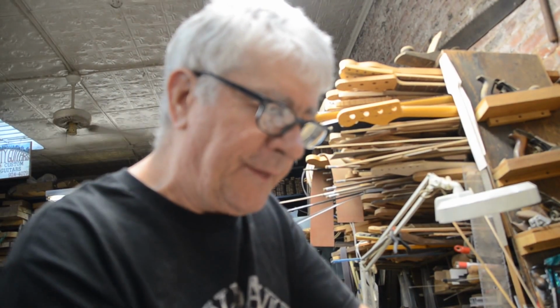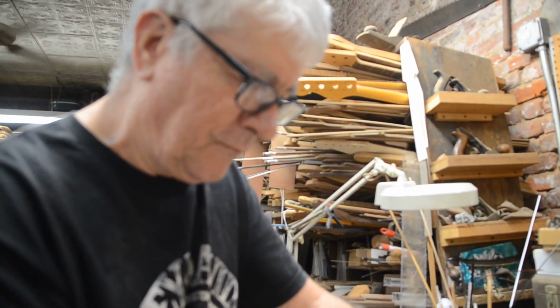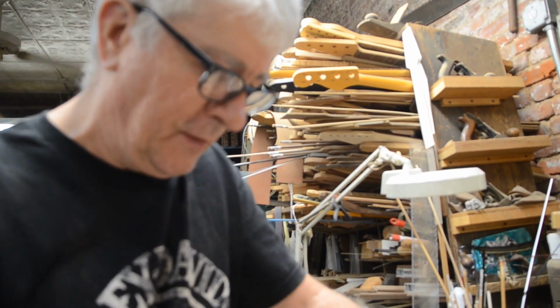Carmine Street Guitars in Greenwich Village, and it's on Carmine Street. Yeah, you're on Carmine Street.